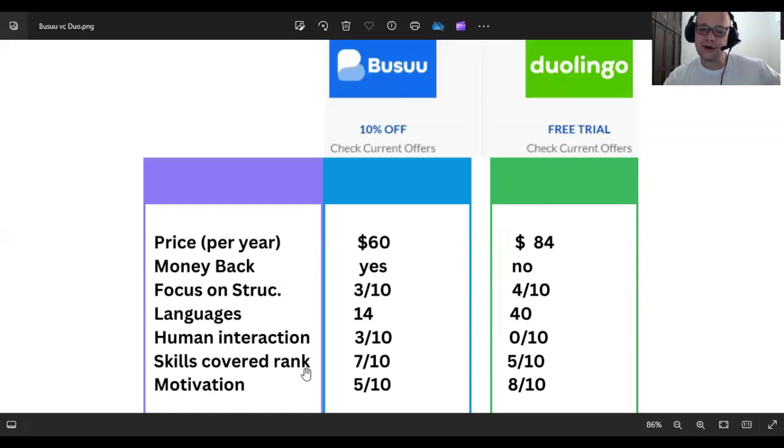The skills covered rank. What does it mean exactly? The focus on reading, listening, and speaking. On Busuu, they prepare you more to pronounce the words properly, you know, because you can record your own voice, like I said, and they can correct you. Most of the people who correct have more experience in the language that you are learning, or many times they are native speakers. In Duolingo, we don't have this kind of thing.